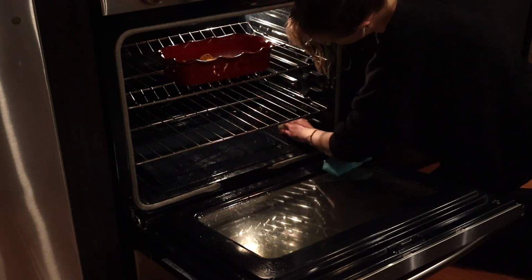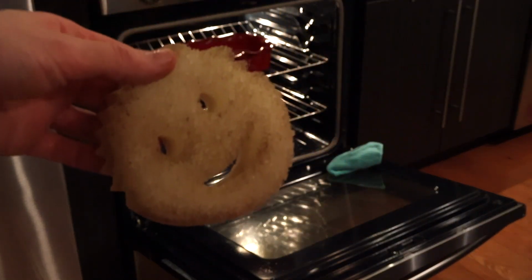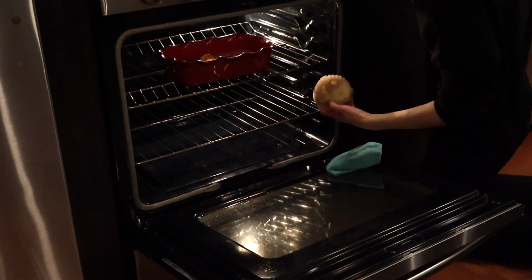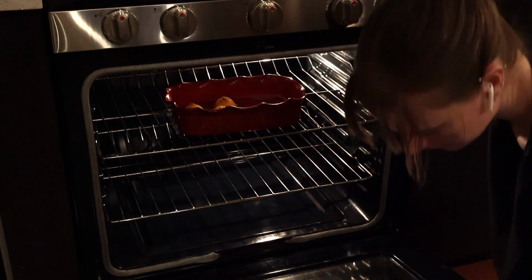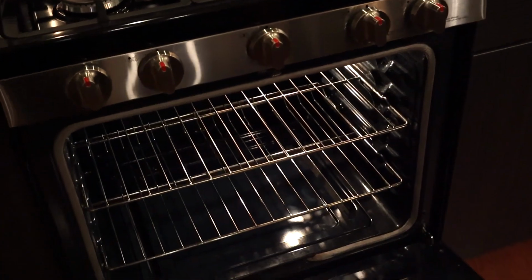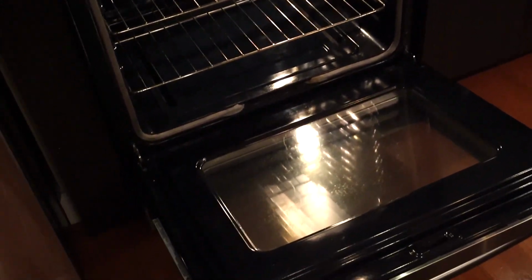So this wasn't a perfect method, but I did find as I was going through here, and as you can see on the sponge, it did pick up a lot of dirt and just grease from the oven. So overall, a success, and it was an easy and quick way to get this oven cleaning done. So overall, satisfied with the process. And there we go, a sparkling, shining oven. Perfect for lots of baking and cooking for 2023.